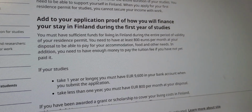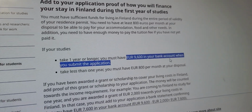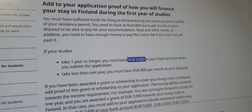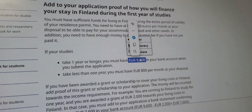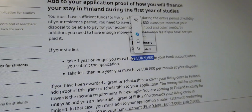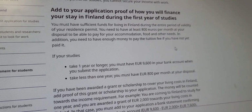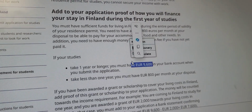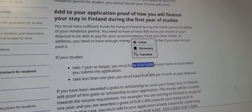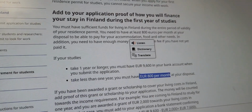If it takes 1 year or longer, you must have 9,600 euros in your bank account when you submit the application. This one. I think you are seeing even the computer is not marking well. You see? This is the amount. If it takes less than 1 year, you must have 800 per month, 800 euros per month at your disposal.